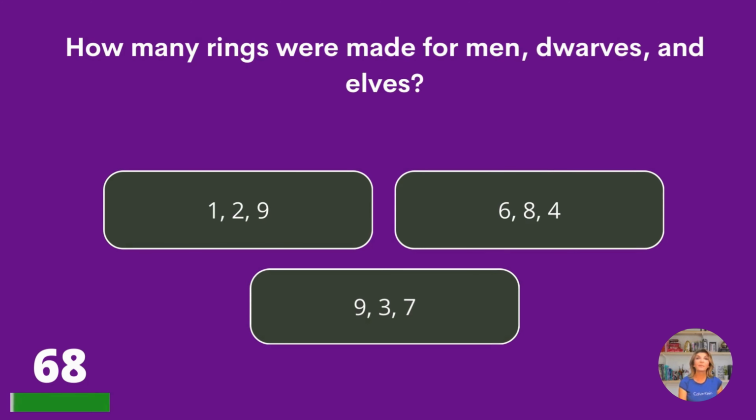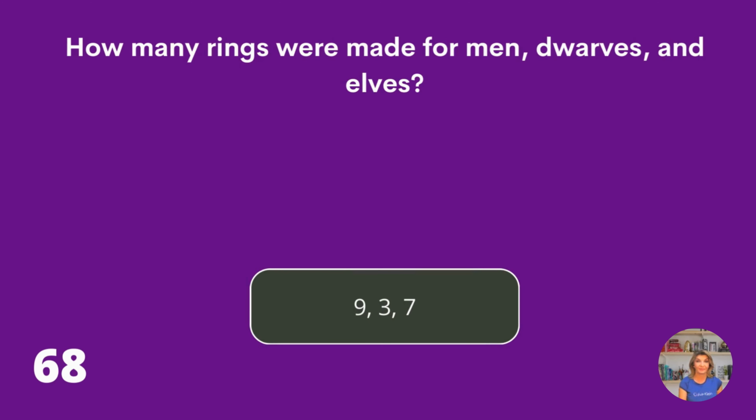How many rings were made for men, dwarves, and elves? 1, 2, 9, 6, 8, 4, or 9, 3, and 7? Nine, 3, 7.